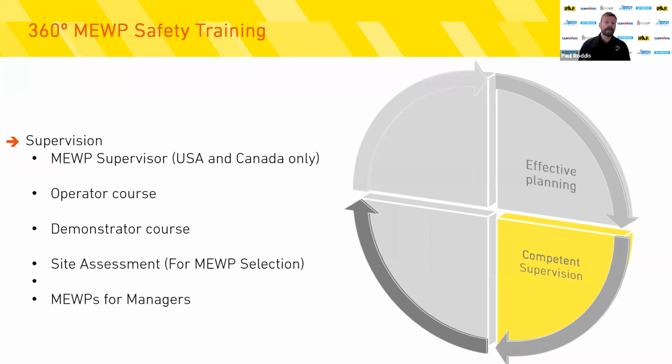Some organisations want their supervisors qualified to conduct familiarisations, so they send them on a demonstrators course. Some supervisors will be expected to select the right MEWP for the job, so the new site assessment course will be very useful for that. Where others need their supervisors to know a lot more and even take control of creating the safe use plan itself, that requires MEWPs for managers. So it's just whatever's right for you, for your business and for your teams.